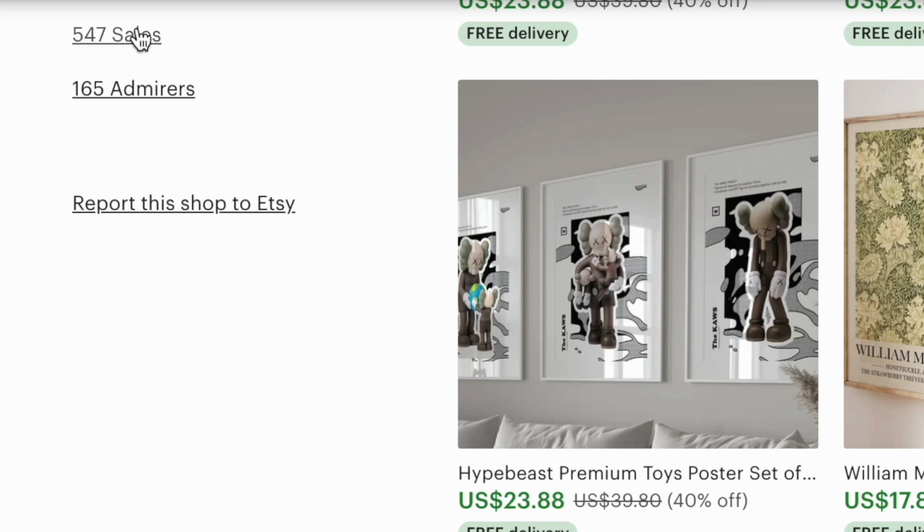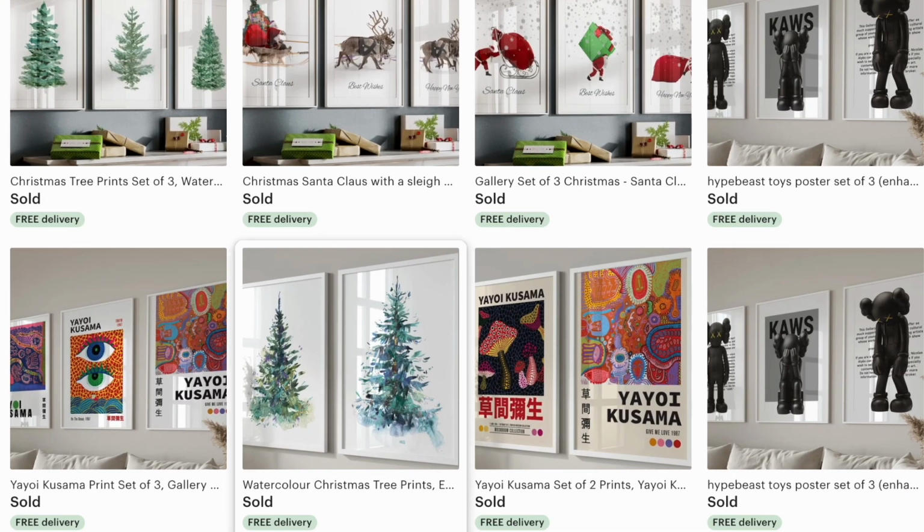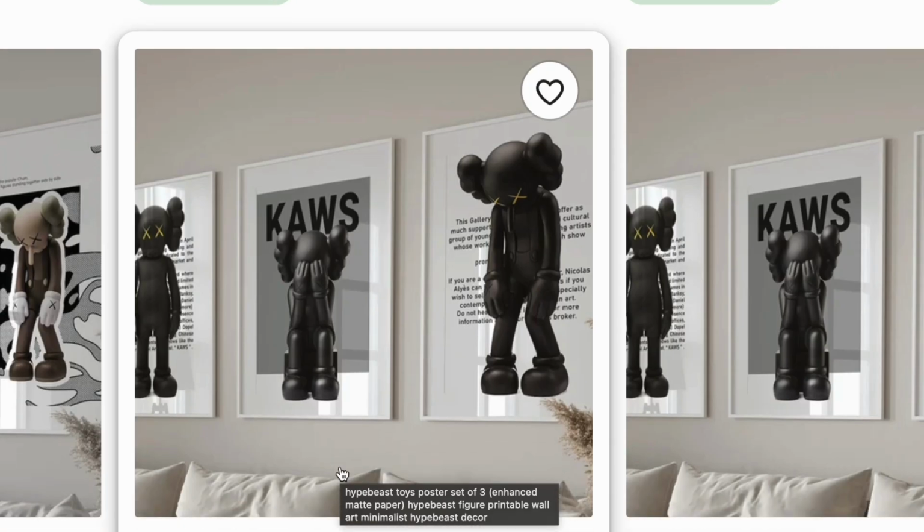Now for some shops, they actually leave on their sales tab over here, meaning that you can actually see when their recent sales were. This item was sold so many times. This is their hot selling item at the moment. And from there, you can see what is in trend.